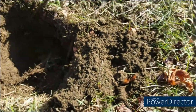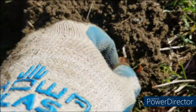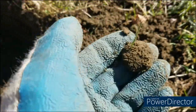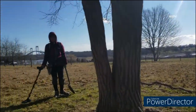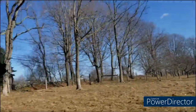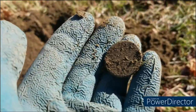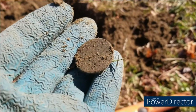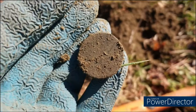Oh! I got another copper. Oh my God. Back here in the copper field with the whole team. Hey team. And we just popped our first copper of the day. Oh yeah. See if this one has any details on it.